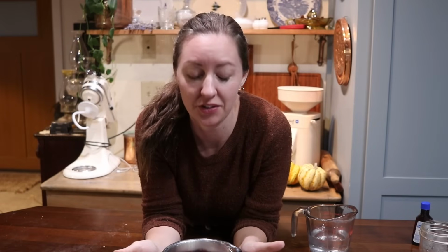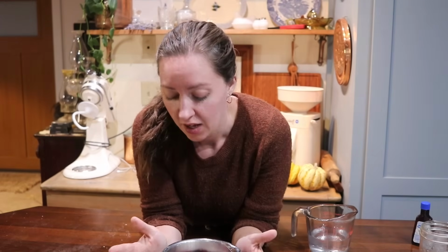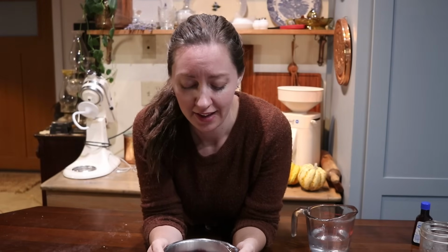We have a little bit of downtime. The rolls are still rising over there, so I'm gonna move on to some homemade cranberry sauce. This stuff is so good. It's probably the best cranberry sauce I have ever had. I used to be a big canned cranberry jelly lover, the stuff that comes out in the shape of a can. But I haven't had that in quite some time.